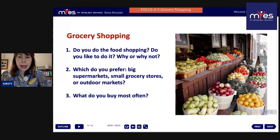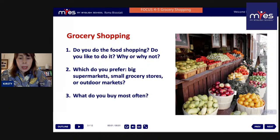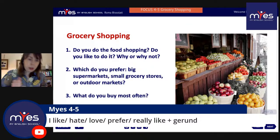Okay, so if I say I am going to the supermarket, that is present continuous, but with going to, right? Okay. But if you say I like, I hate, I love, I prefer, I really like, plus gerund, okay. I like, or I hate, I love, I prefer, I really like going to the supermarket.